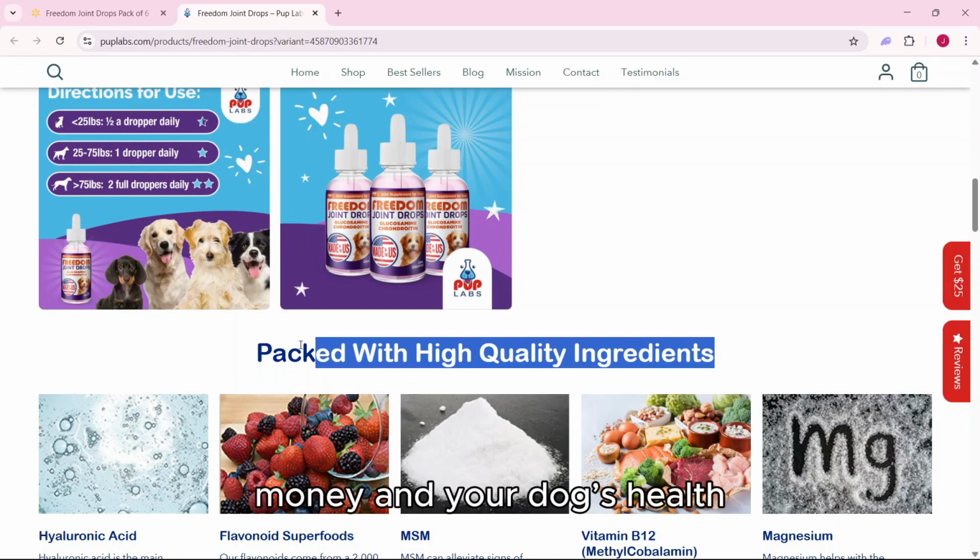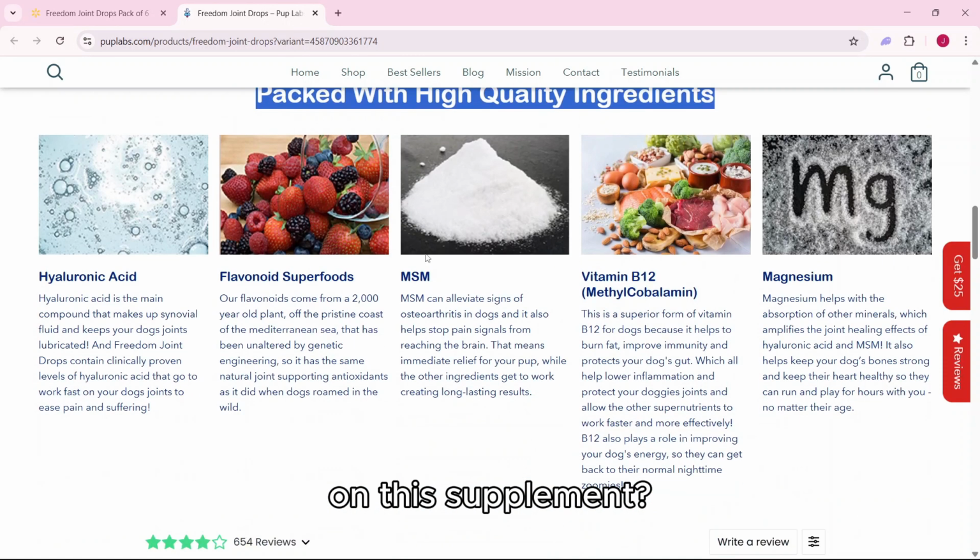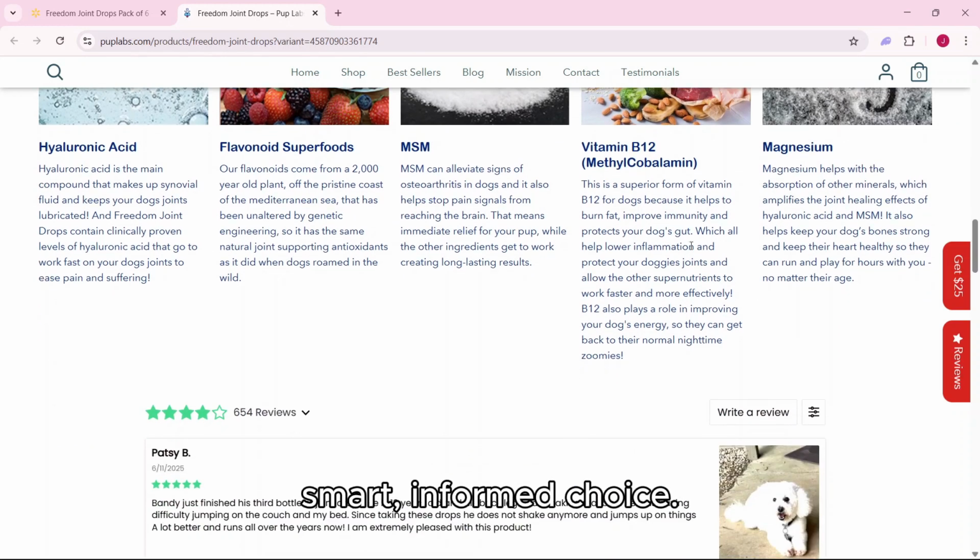So is it worth risking your money and your dog's health on this supplement? We've gathered all the real details, both good and bad, to help you make a smart, informed choice.